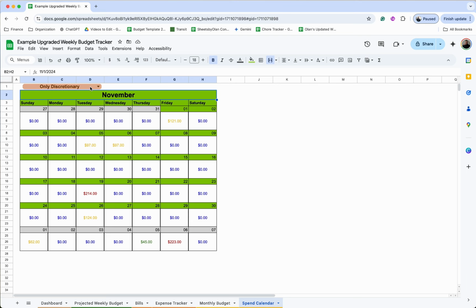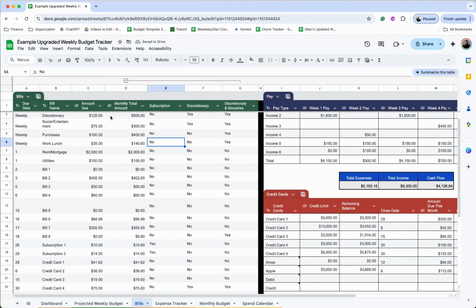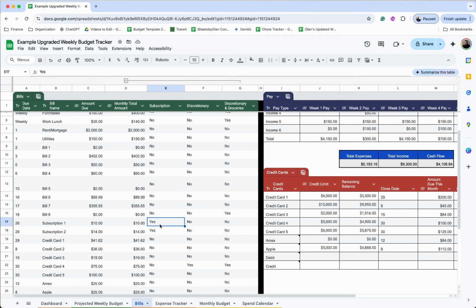So if it's only discretionary, so on the bills tab, you can expand this section and list whether each bill name is considered discretionary, a subscription, or discretionary and groceries. So for example, groceries is not discretionary because you have to have them, but it is considered discretionary and groceries. Discretionary is whatever you want, but you don't necessarily have to have. So you don't have to go out and have social entertainment, but it's nice to have. So you can list whatever you want here, and then for any subscriptions, you can list them there.